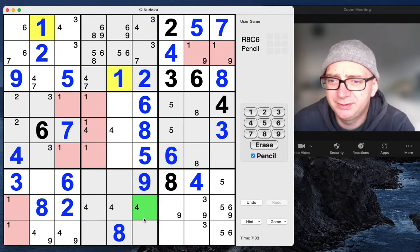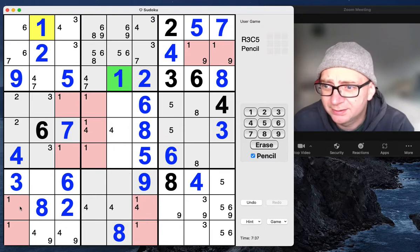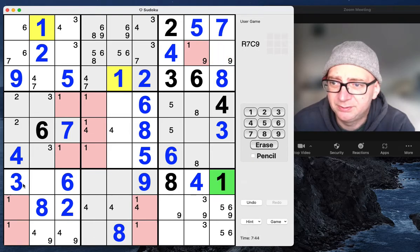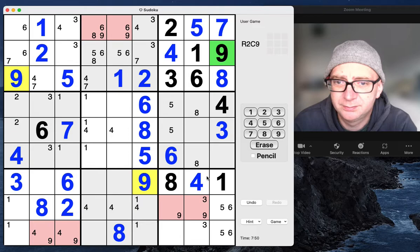You know what, I'm just going to do it again. I'm probably cheating, but there you go. Look at that. 1, 1, 1, 1. That has got to be a 1. It has to be, right? Because we need a 1 in this column. Means this is a 1 and this is a 9.